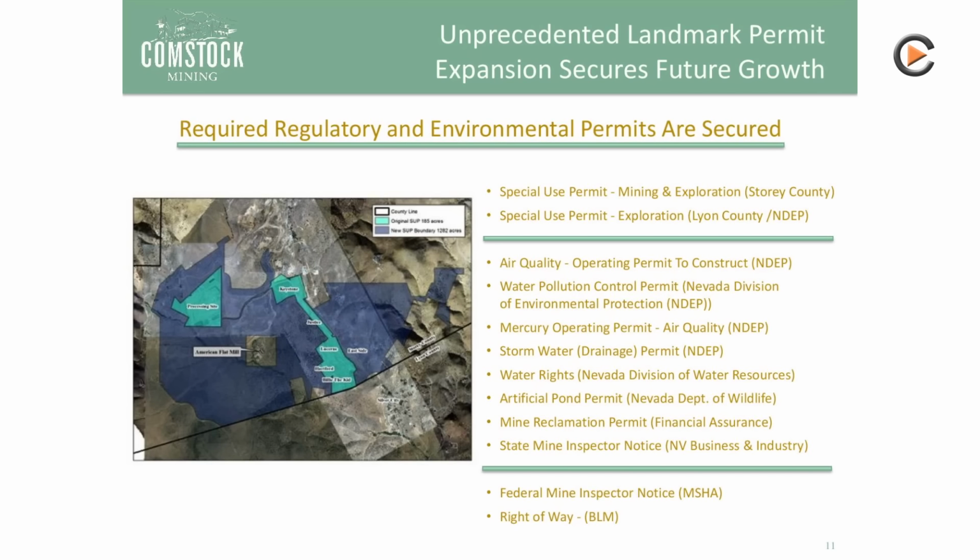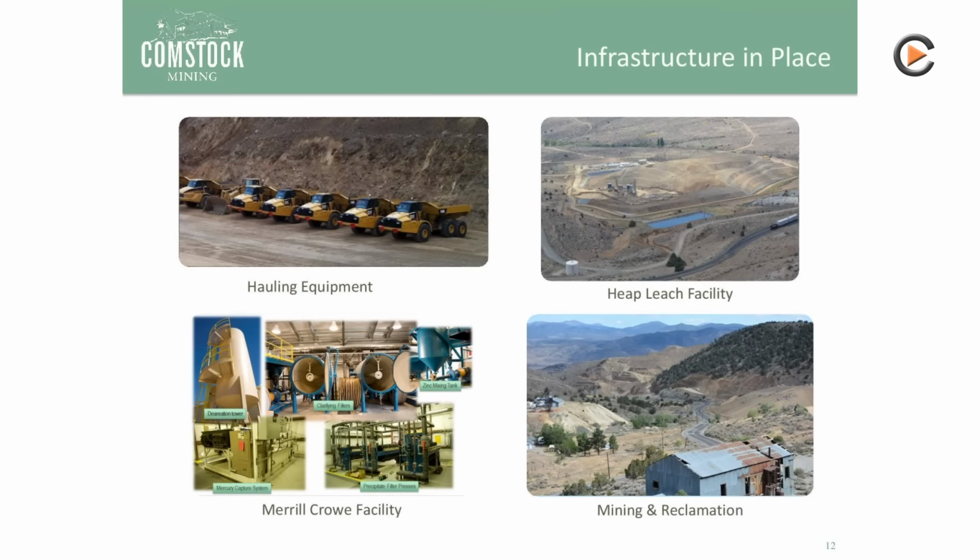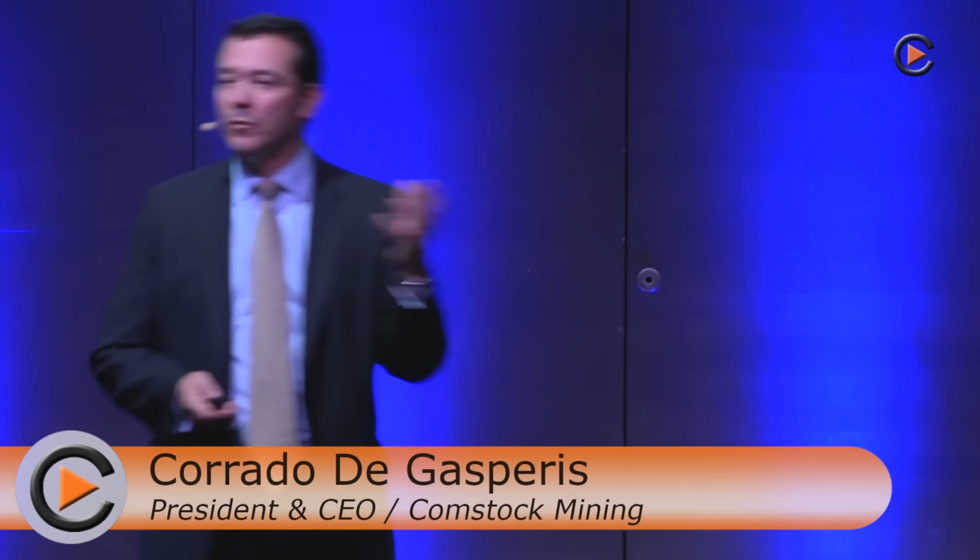So now we have hundreds and hundreds of acres to expand our processing, and we have 2.5 million gold equivalent ounces in our resource in Lucerne. We have all of our infrastructure. We've been operating for years, and we started out disastrously. I think it was like $2,000 an ounce when we started. Last quarter, our cash cost to mine was $584.